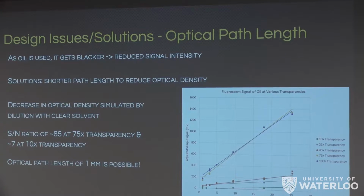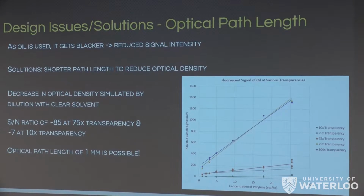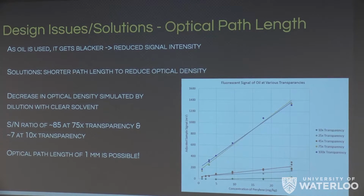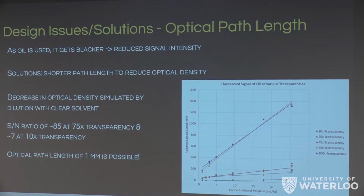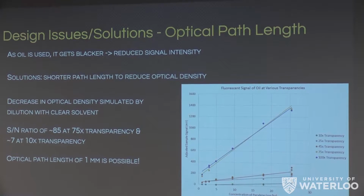So after meeting these requirements for our limit of detection in the clean oil, the next step was to test the device with used dirty oil. Oil gets dirty with soot and other contaminants as it ages, turning it black and therefore decreasing our overall signal intensity.